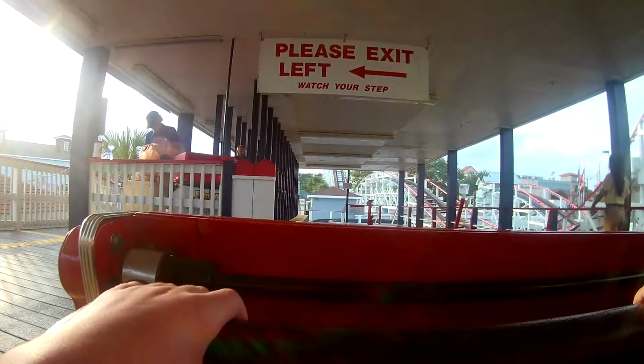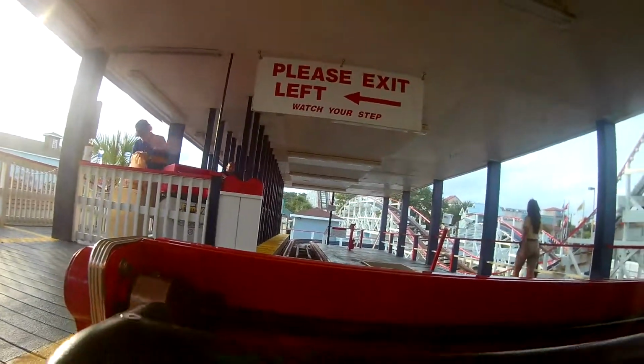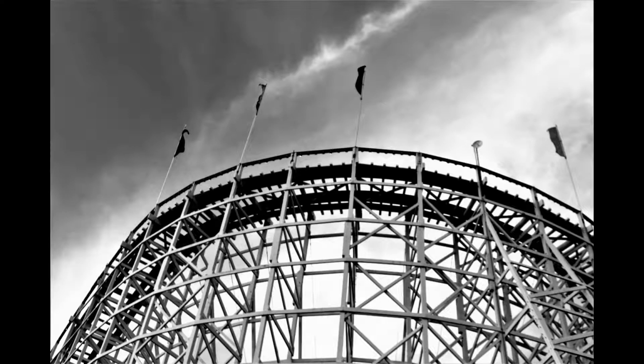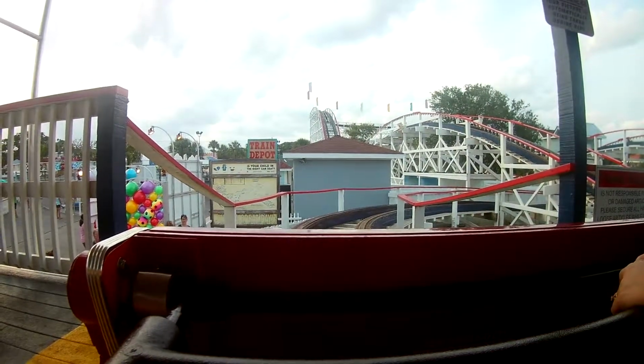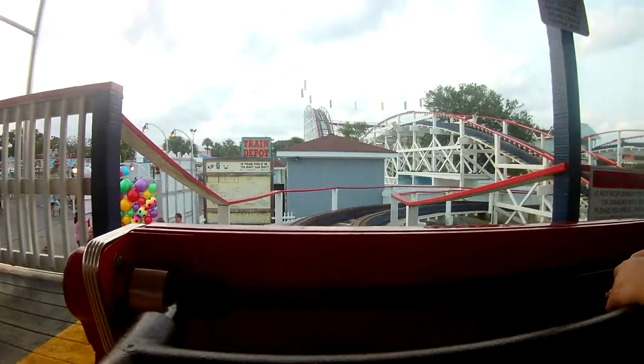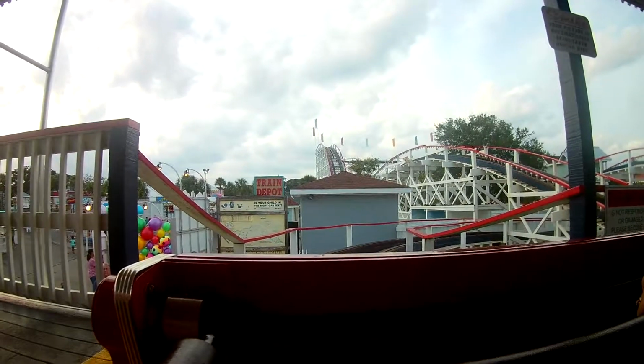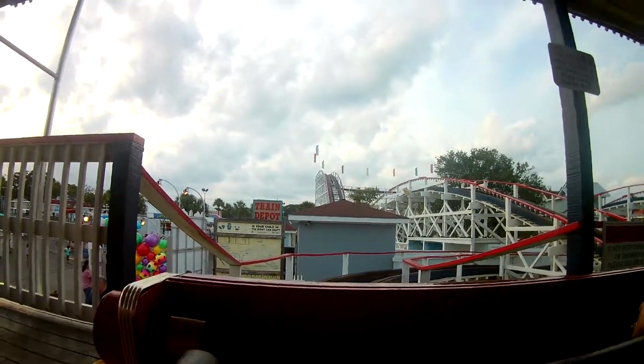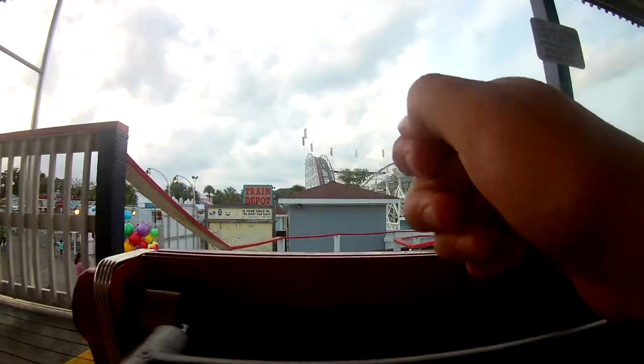So, what am I going to be giving this roller coaster? I'm going to be giving it a solid 9.5 out of 10. Now, why am I giving it a 9.5 out of 10? Mainly just because of those two rough spots. And also, it's not the tallest, and it's also not the longest ride in the world. It's not a perfect ride, guys. It is not the best wooden roller coaster in the world.